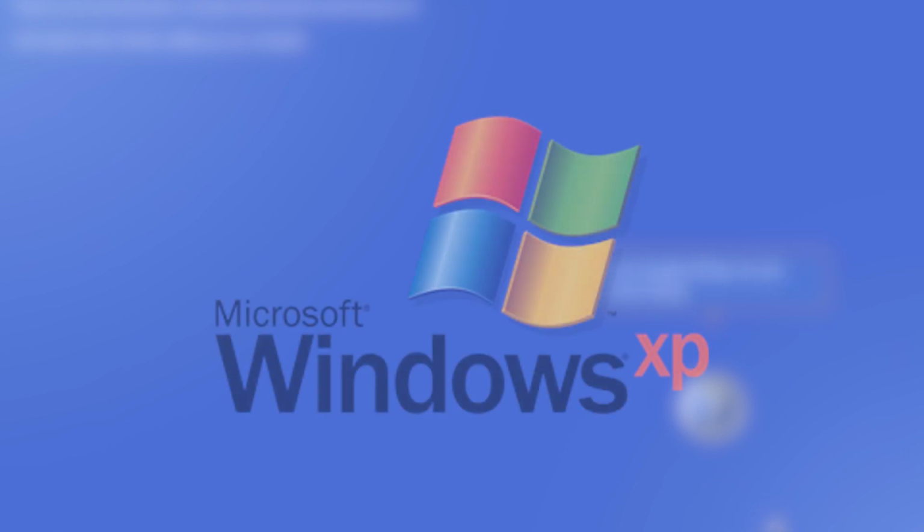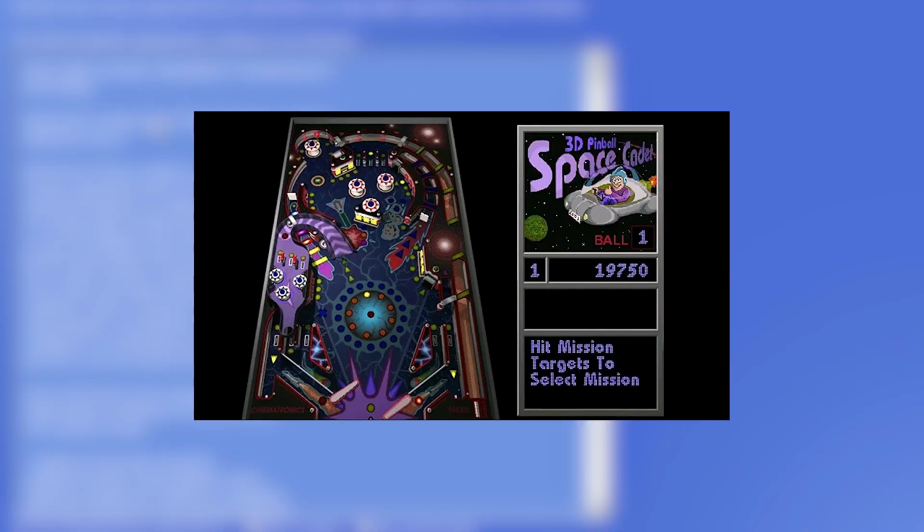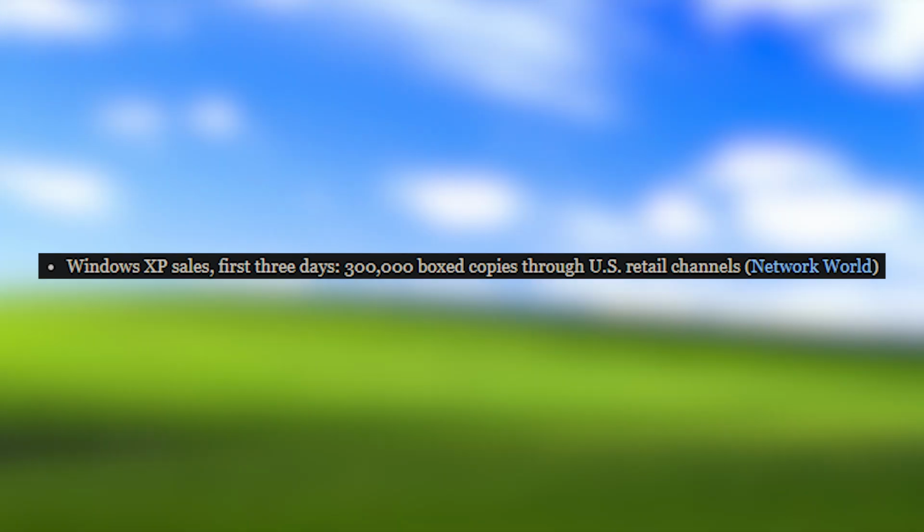Ah yes, Windows XP. It's pretty hard not to love with its pleasing user interface, easy navigation, and 3D Pinball. Let's just admit it, 3D Pinball is the best part of Windows XP. But it sold over 300,000 copies in the first 3 days after launch, and there's a reason for that.